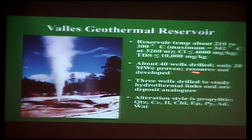Although there is a geothermal system, 40 wells were drilled, but they decided they would not develop it because they only proved 20 megawatts. If you hear my talk tomorrow, I'll talk about how big a megawatt is, but it's not that much, really. Enough for 20,000 people. And right now, of course, the caldera is a national park, so it'll never be developed now. The alteration style is something we call propylitic. I don't know if many of you have had ore deposit classes, but the mineral assemblage in the altered tuff is mostly quartz, calcite, illite, chlorite, epidote, and so forth. It's pretty standard for an epithermal ore deposit.